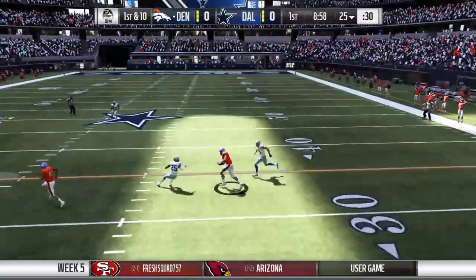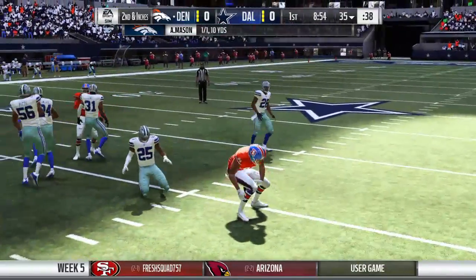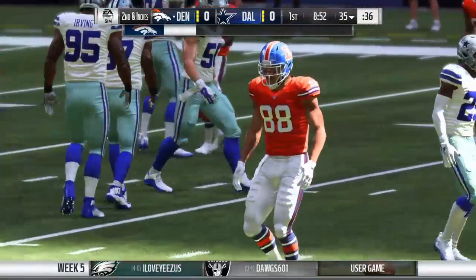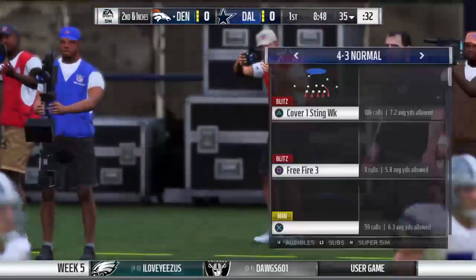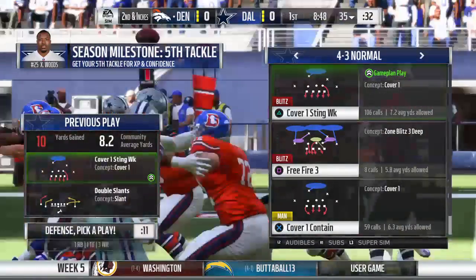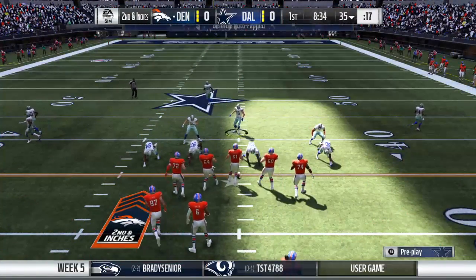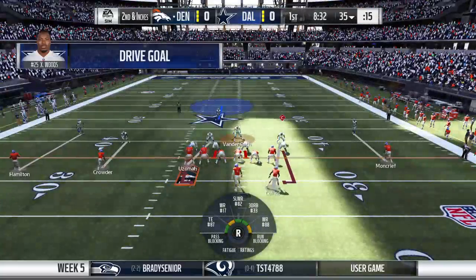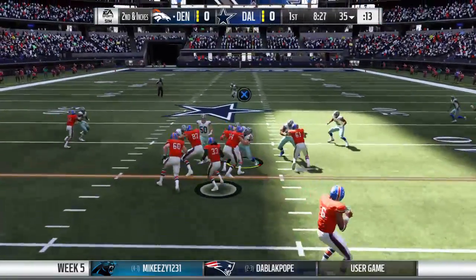On 1st and 10, Mason. And the reception made by Dante Moncrief. 10 yards on the pickup there, and it'll be 2nd down. That was a nicely run slant route, and what the receiver's trying to do is make the defender think he's going upfield for a deeper route, and then breaks it off, usually after about 3 to 4 steps, and cuts towards the middle of the field. And now what he's trying to do is use his body to keep the defender away from the football and get the quarterback a really nice target.